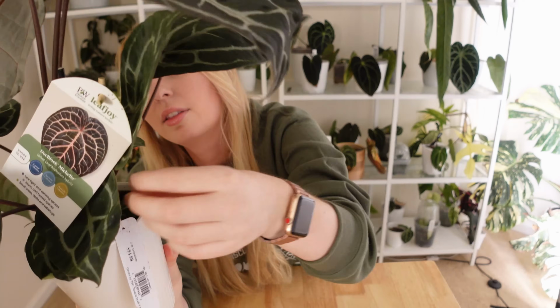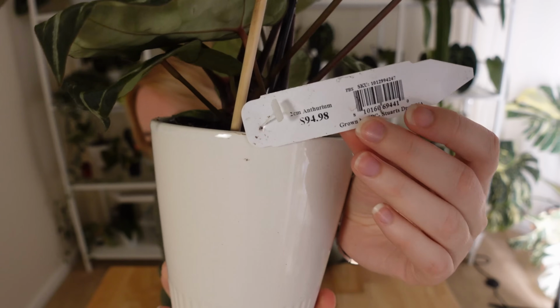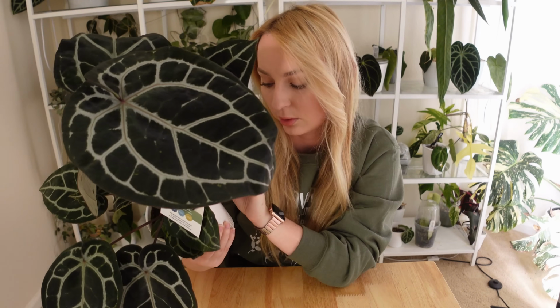So there is this outer cache pot, and there's an inner black nursery pot that houses the plants. We have a stick that has the tag on it, and then there's also this which tells you the price. I think it's funny because right above the price, it says 2 centimeter anthurium. I don't know when they made these tags, but this plant is nowhere near 2 centimeters. These are $94, $98, or $95 pretty much. I did not pay $95 for this plant.